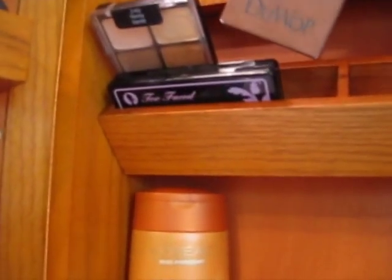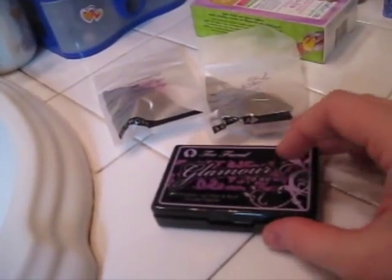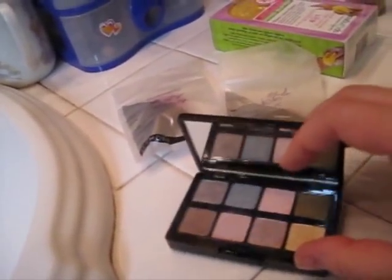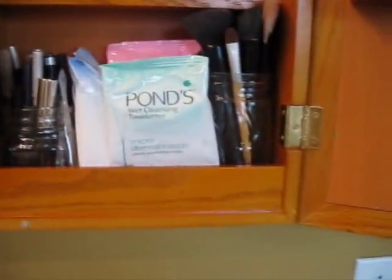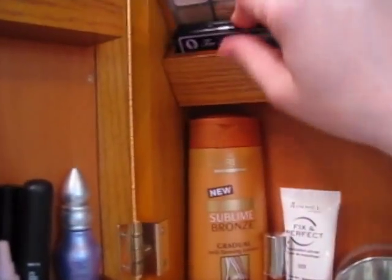And then I've got the Duo Brown Eye. This is something that I just got recently. It's the Glamour To Go by Too Faced. And it's nice. It's got 8 shadows. And then it pulls out, if I can get it to open. Sorry. It pulls out underneath, and it's got 4 lip glosses and a blush. So this will be one thing that I'm going to put in my new purse, in that little bag that I bought.